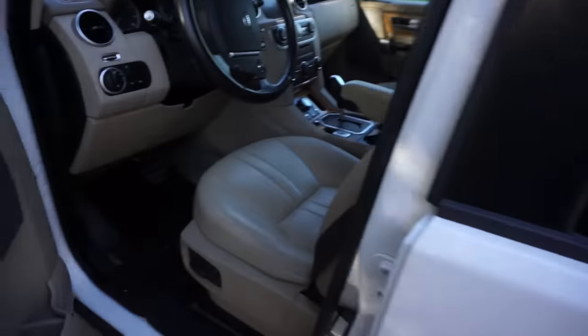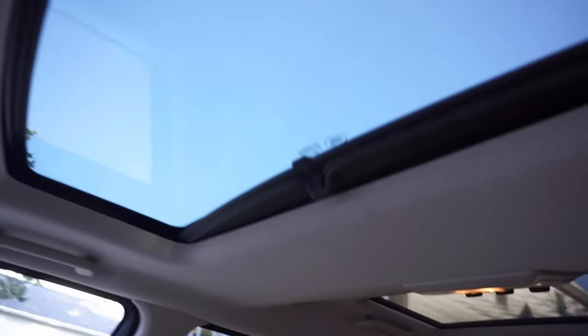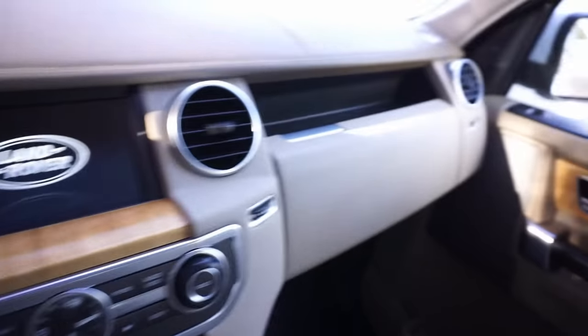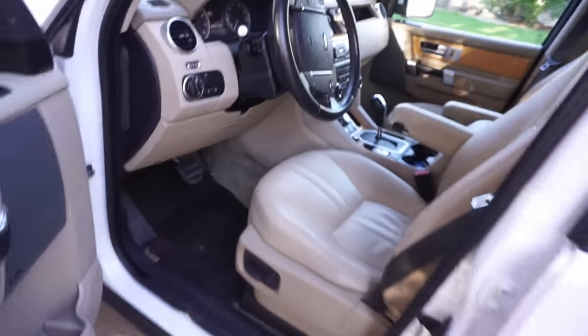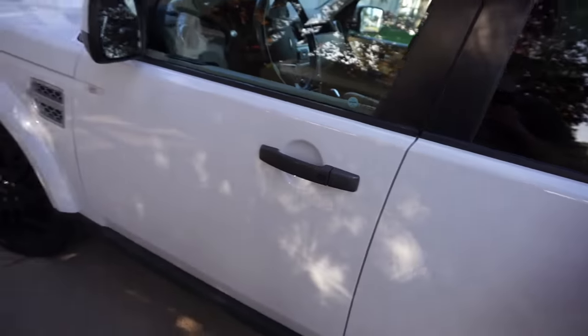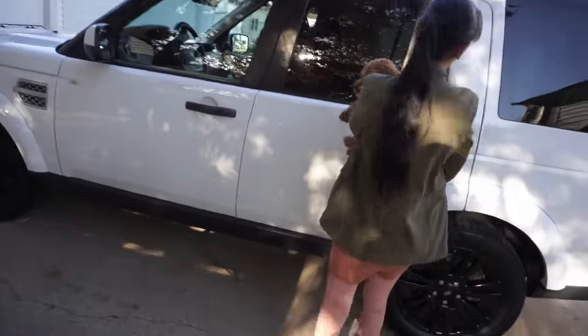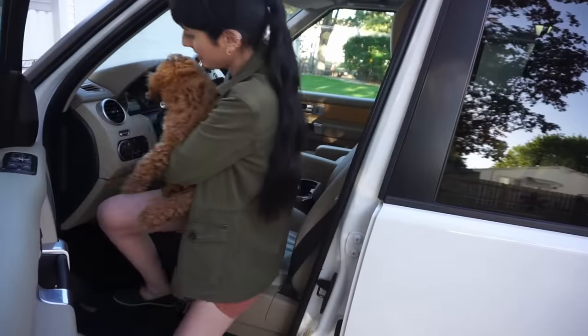So this one's got heated seats up front and in the rear. I know you wanted the ones in the rear heated too. That's really cool. It's got the three windows up here. So it's pretty nice. I love it. It's the coolest car I've ever had. It's cooler in person than in pictures, I think. Yeah, it's way cooler. I thought you were just going to go look at it. Hop in, let's see what you look like.